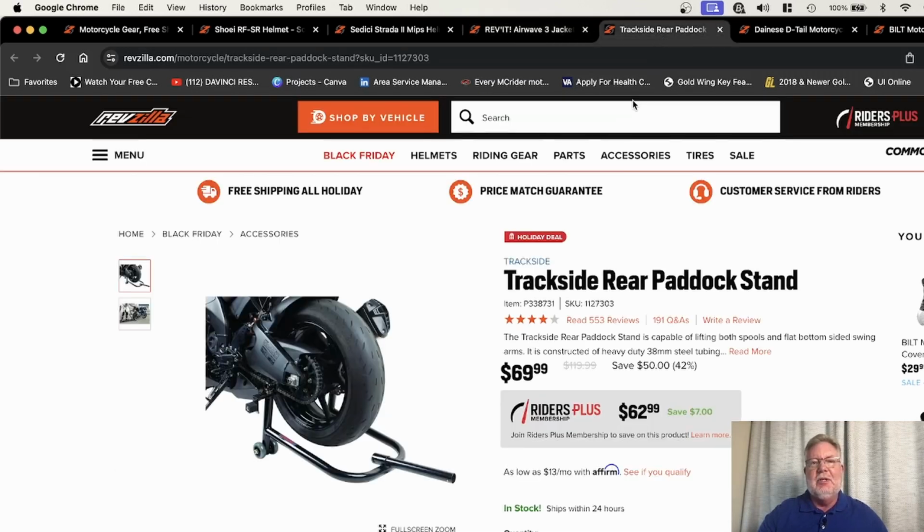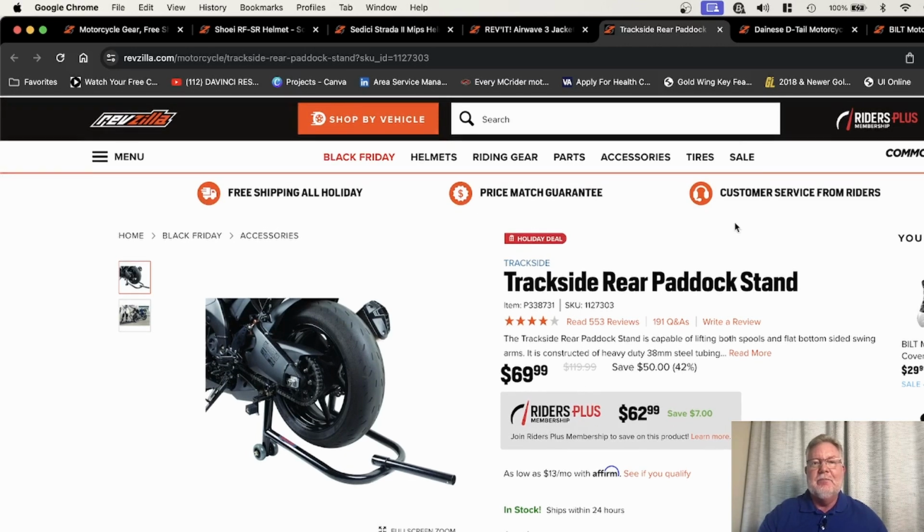The next thing we're going to look at is the Trackside rear paddock stand. So if you've got a bike with a chain on it, and you want to get the rear wheel up, this is a real quality stand. You can see it's $50 off, normally $120 and on sale for $70. So that's a really good deal.